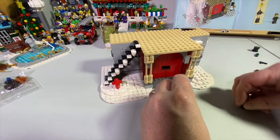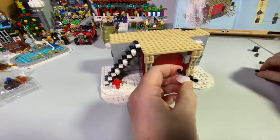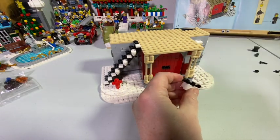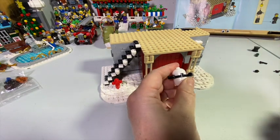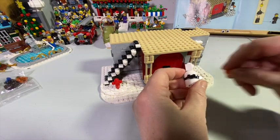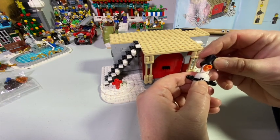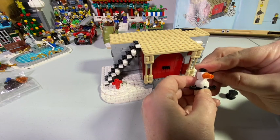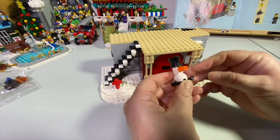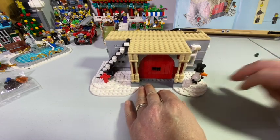Oh, this is fun. I won't tell you what it is yet. But it's fun. Can you tell? How does that go on there though? Oh, always. That's a tremendous hat, isn't it? Good top hat. That's going on there. That's fun. And that's it.